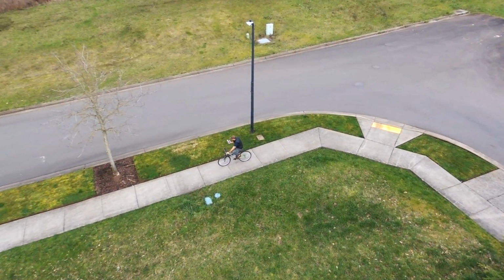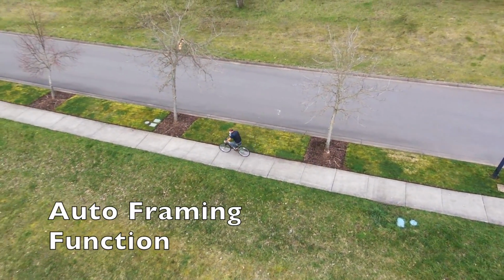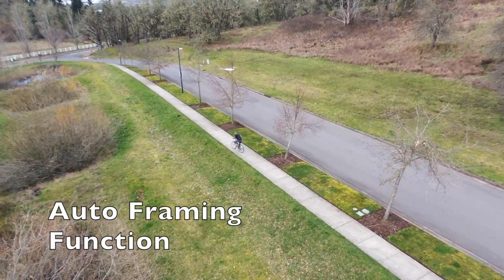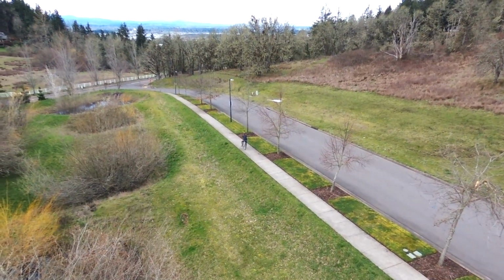Okay, so for this clip, you can see I'm using the auto framing function, and here I locked onto myself as I'm riding my bike, and basically the drone stays in the same spot and will just watch whatever the target is that you've set. So it will just follow you as you're moving around within the frame.